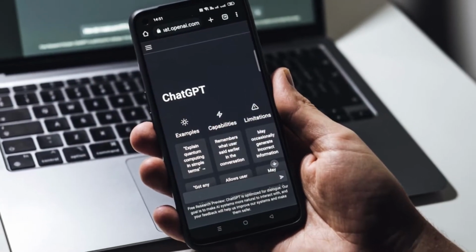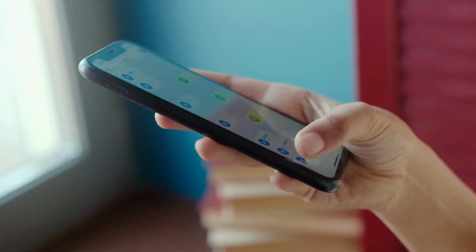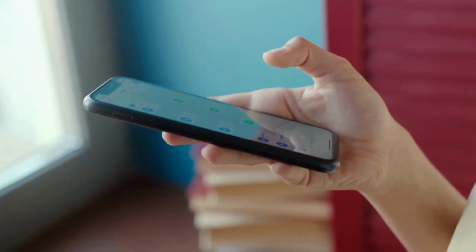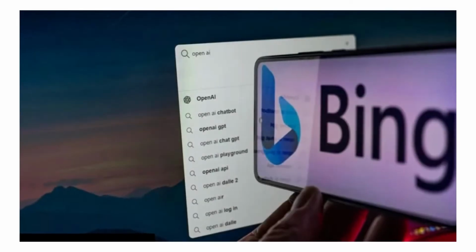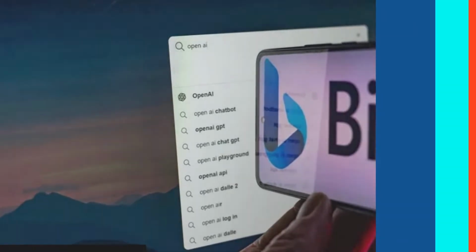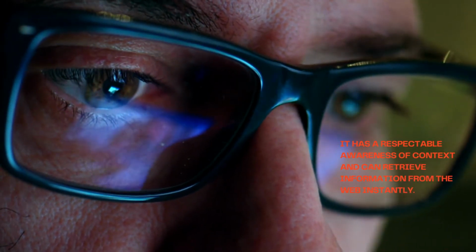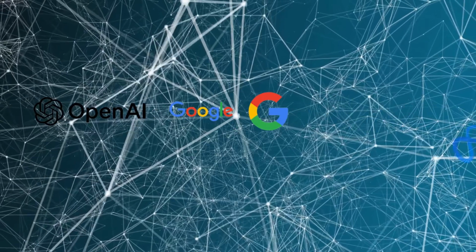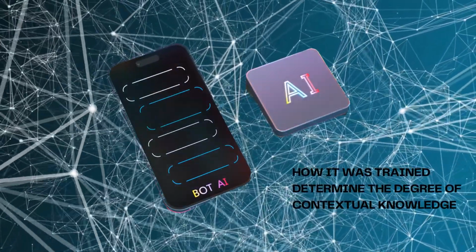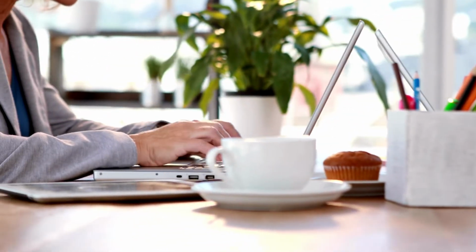An AI chatbot differs from a search engine in that it understands context. However, the distinction between the 2 is starting to wane. An AI chatbot is a feature of the Bing AI search engine. It has a respectable awareness of context and can retrieve information from the web instantly. The language model and how it was trained determine the degree of contextual knowledge. Once more, you should test the free version to see if it works.